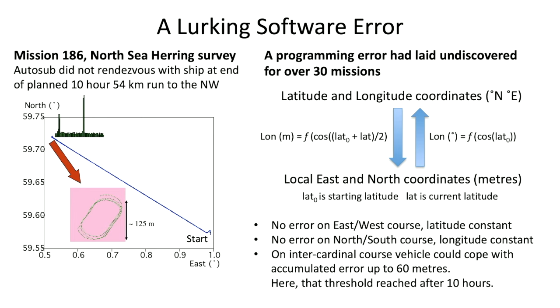And it was a simple software algorithm fault, converting from latitude and longitude to east and north, which it needed in meters. One way it was using that formula, and going back the other way it was using that formula. They dropped the plus lat bit in going back. Now that meant that there was no error at all on an east-west course. Your latitude was constant. You'd never see this bug. If your course was north-south, you'd never see this bug.